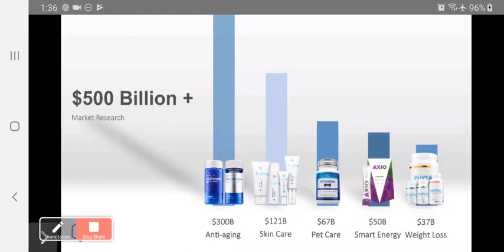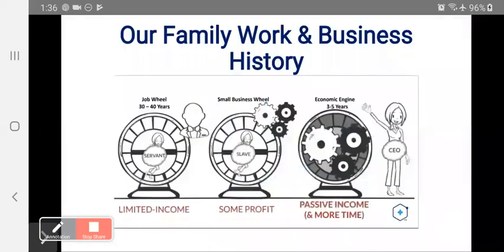Then, of course, our skincare line. This is a $500 billion industry without the hair care. Add the hair care, we're looking at about $700 billion when you look at weight management, the whole line that we have. We're just trying to capture about 1% of that on the business side of it, and we'll be the biggest network marketing company in the world in health and wellness.